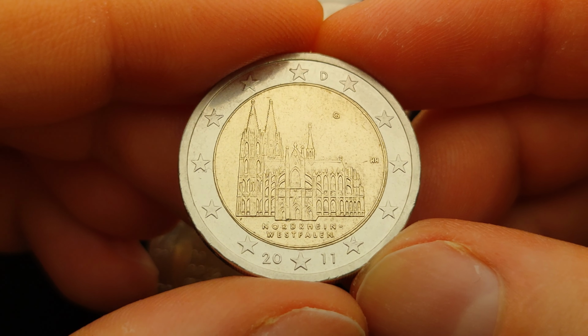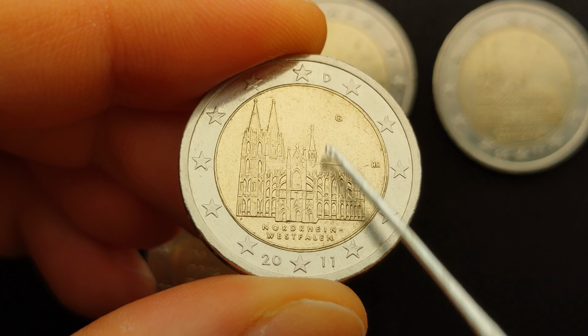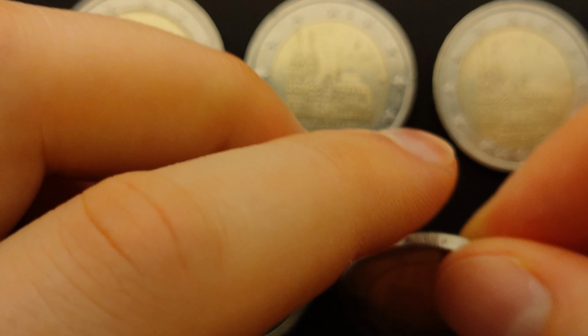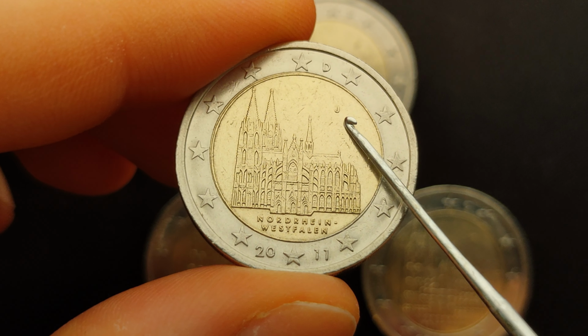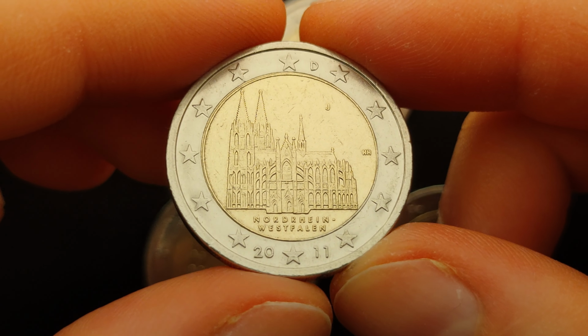The coin, minted by the mint house of Karlsruhe, is identified by the letter G and has a mintage of 4.2 million coins. And finally, the coin minted by the mint house of Hamburg is identified by the letter J and has a mintage of 6.3 million coins.